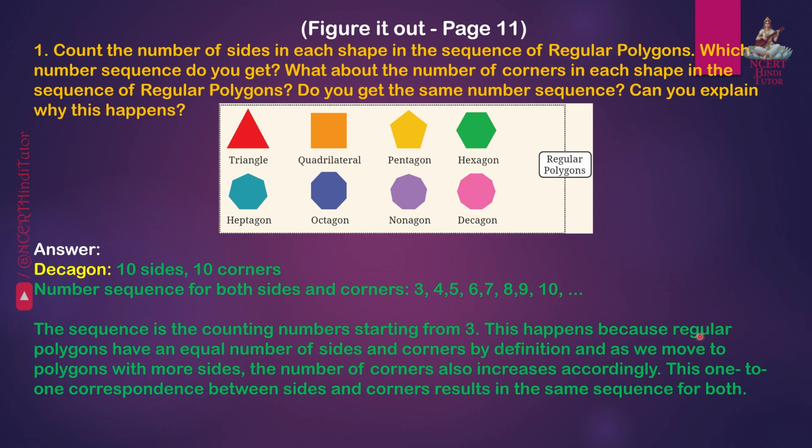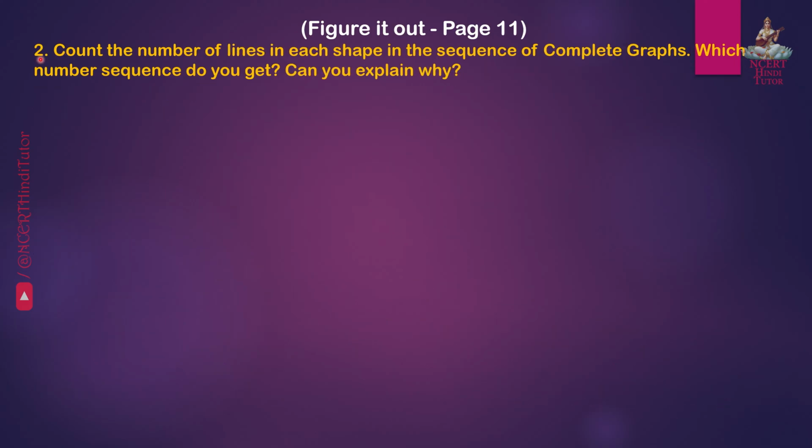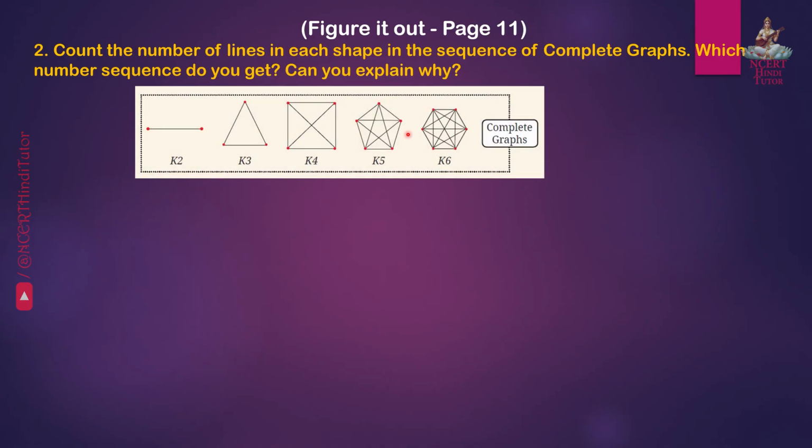This happens because regular polygons have an equal number of sides and corners by definition, and as we move to polygons with more sides, the number of corners also increases accordingly. This one-to-one correspondence between sides and corners results in the same sequence for both. Question 2. Count the number of lines in each shape in the sequence of complete graphs. Which number sequence do you get? Can you explain why? So this is complete graphs.